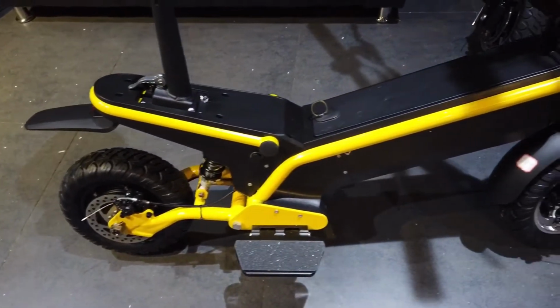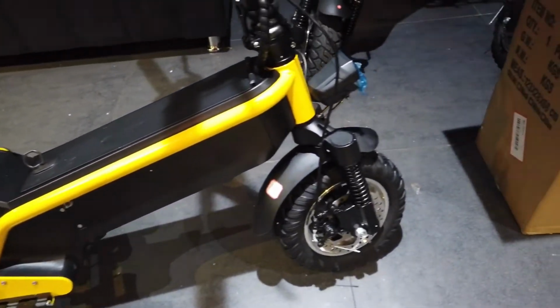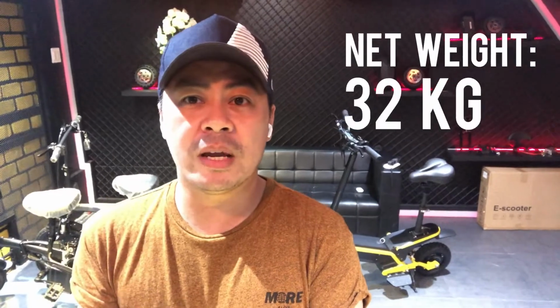I know a lot of you are going to be asking, is it foldable? The answer is yes. It's somewhere between an actual scooter and a regular electric scooter in terms of power and portability. Ang net weight niya is 32 kilograms. You can still carry this around really big potholes and even just roll it around with ease when you're outside.